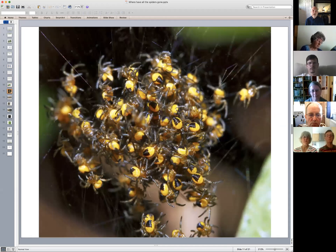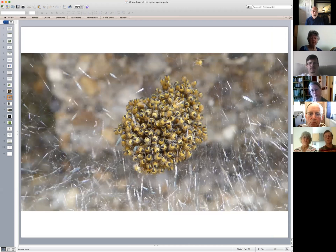The other thing that you may see, and this has happened within the last 24 hours, we've had a large number of records submitted to NatureSpot of these hatchling spiderlings of this species, Araneus diadematus, and these are quite characteristic with the black patch on the abdomen. There are one or two species that they could be confused with. But I was out on my walk yesterday, and I made my first record of this species this year. And we've also had a lot of others submitted in the last 24 hours.